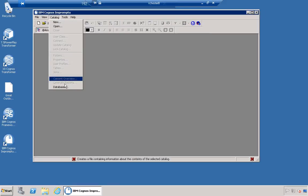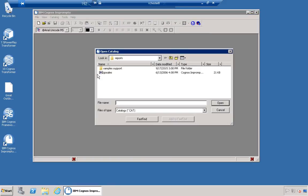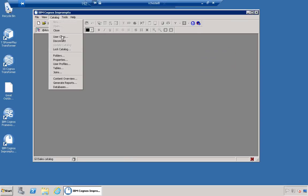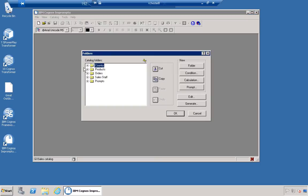I can go ahead and I can open a catalog called Go Sales. And the Go Sales catalog gives me access to a bunch of data. And there's a set of folders in there that have a bunch of data in them that I can work with, I can edit, I can customize. And this is what gives me access to my data assets in my company, is my catalog. And you probably all knew that because you're all Series 7 folks.